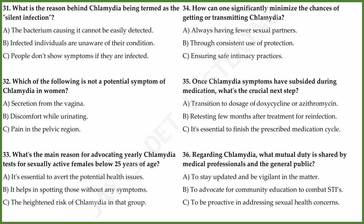This means a large number of those infected may not even be aware they have the disease, increasing the risk of transmission and potential complications. For those who do exhibit symptoms, they can range from mild to severe. Women may experience abnormal vaginal discharge, burning sensations during urination, and pelvic pain. Men, on the other hand, might notice discharge from the penis, burning and itching around the opening of the penis, or pain and swelling in one or both testicles.